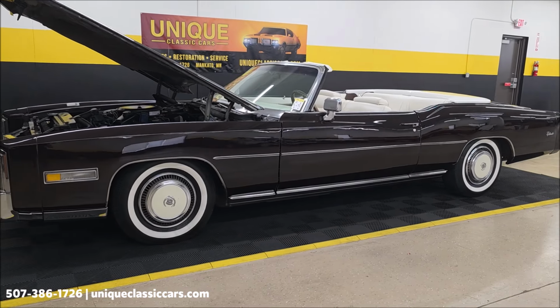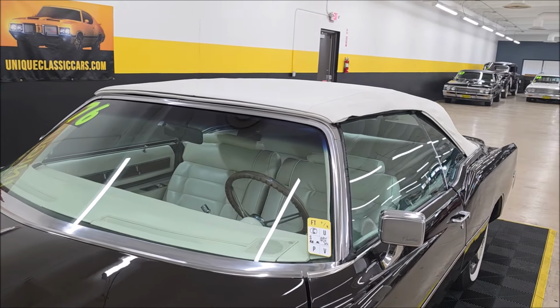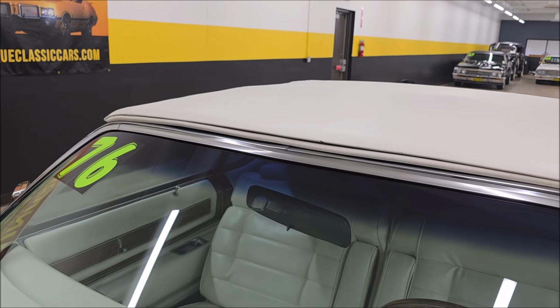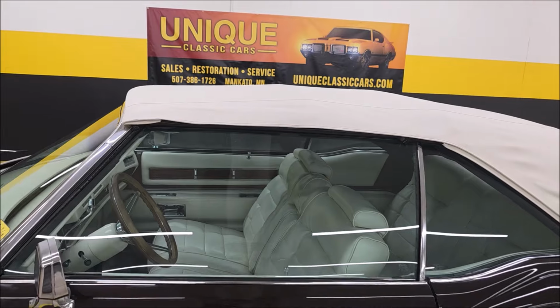All right, let's get this convertible top up, check out the condition of that, and we'll wrap up this walkaround video. All right, got the top up. Got it latched up above the windshield here, so you can see a nice tight fit. White vinyl. Looks like it is a newer top.